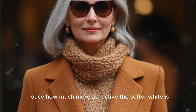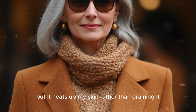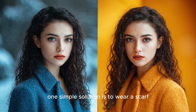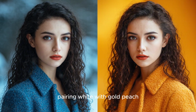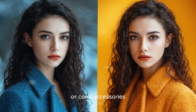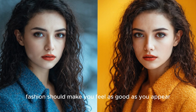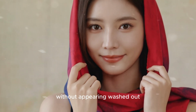Notice how much more attractive the softer white is. It still appears exquisite, but it heats up my skin rather than draining it. If you enjoy wearing white but find that it washes you out, one simple solution is to wear a scarf or jewelry in a warmer color near your face. Pairing white with gold, peach, or coral accessories will assist to balance out the darkness and add warmth to your face. At the end of the day, fashion should make you feel as good as you appear. Choosing the appropriate shade of white will help you radiate confidence without appearing washed out.